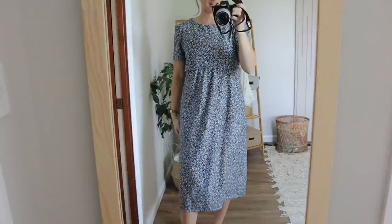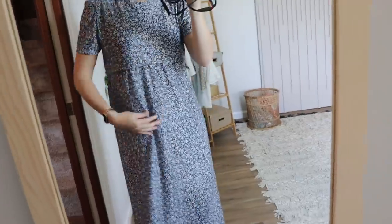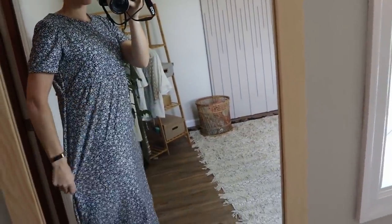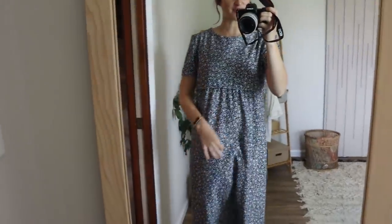I think they will be perfect for summertime. Okay, so here is the first one. Fits great. There's gonna be plenty of room throughout the summer. In fact, it kind of just makes it look like I'm not even pregnant right now because it's just baggy. So this would be kind of flattering on anyone.